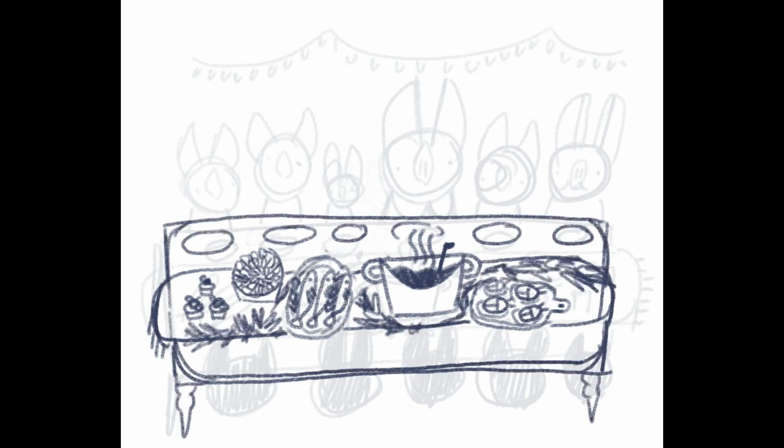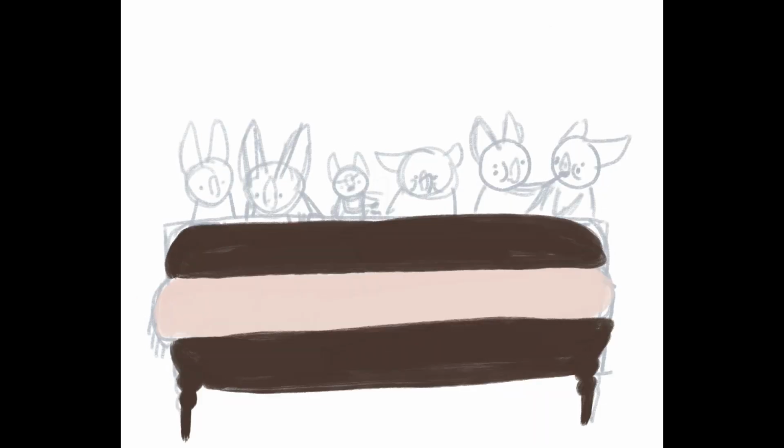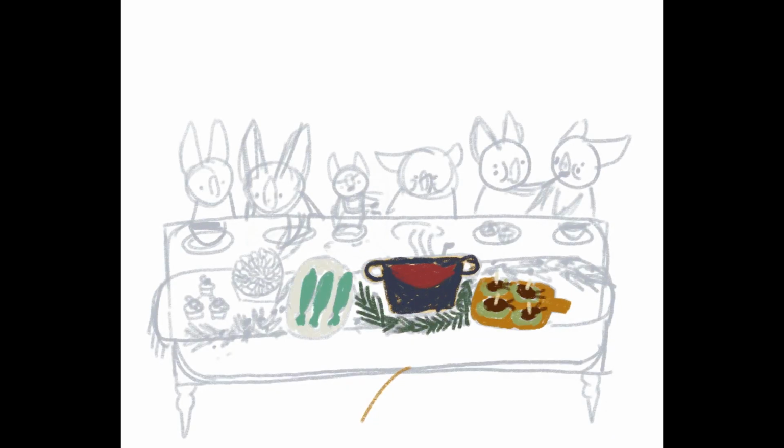But I think what I end up with is better, and I was trying to focus on having more of a story between the characters and for the viewer, and I just felt like this wasn't going to be very exciting because they're just eating dinner. So, in a few seconds, we're going to switch to the new composition.